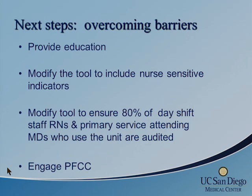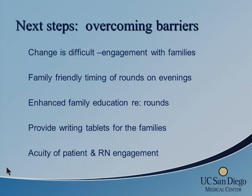Modify the tool to include nurse-sensitive indicators, and modify the tool to ensure that 80% of the day shift staff RNs and the primary service attending MDs who use the unit audit it. And then engage the patients and families in the process, in terms of the critique of the tool and discussion at those user meetings that I was talking about, ensuring that patients and families participate in those.